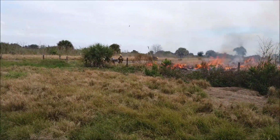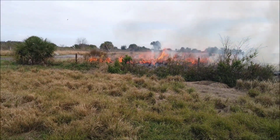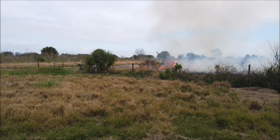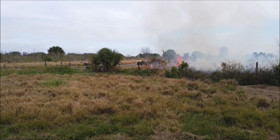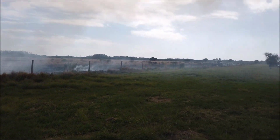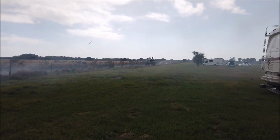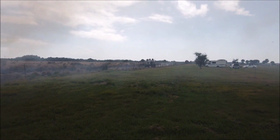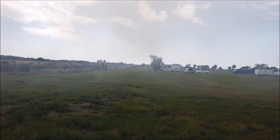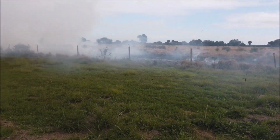These guys do a good job keeping this good for us. He's turning off the flame there, the last little part. Like I was saying, they've got three firefighters and two ATVs and that swamp buggy thing. And they've created a little bit. Actually, there's another guy down here, so there's four of them and a couple ATVs. That works. Got a lot of smoke coming now.